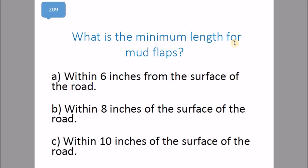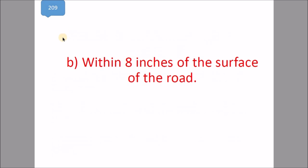What is the minimum length for mud flaps? Within 8 inches of the surface of the road. That is correct. Within 8 inches of the surface of the road.